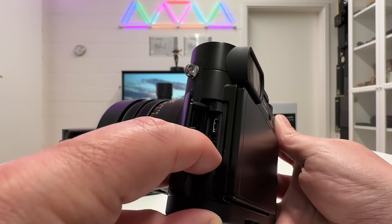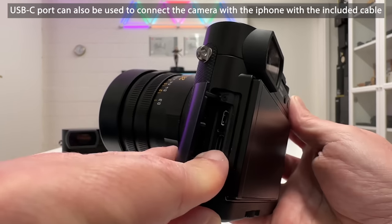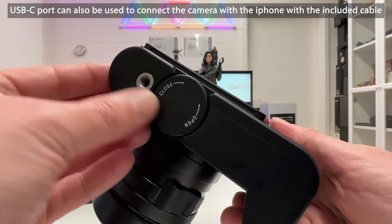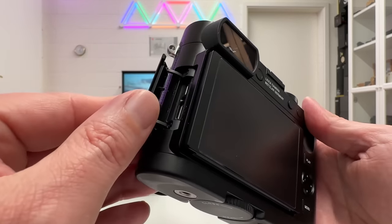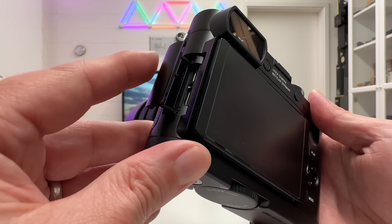And I charged the camera exclusively through that USB-C port because I found it tedious to take off the handgrip of the Leica Q2 all the time. And it works like a charm, and also the charging time is very acceptable.